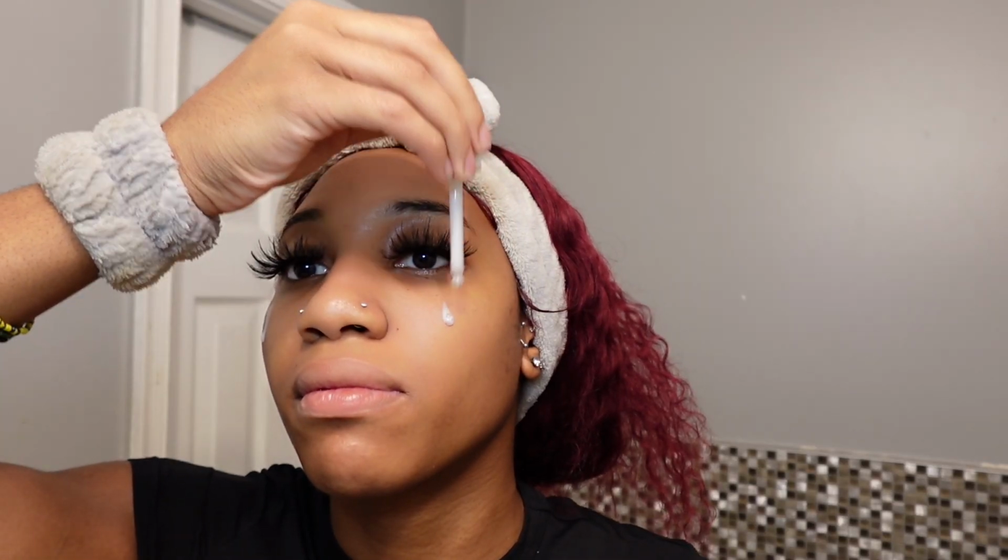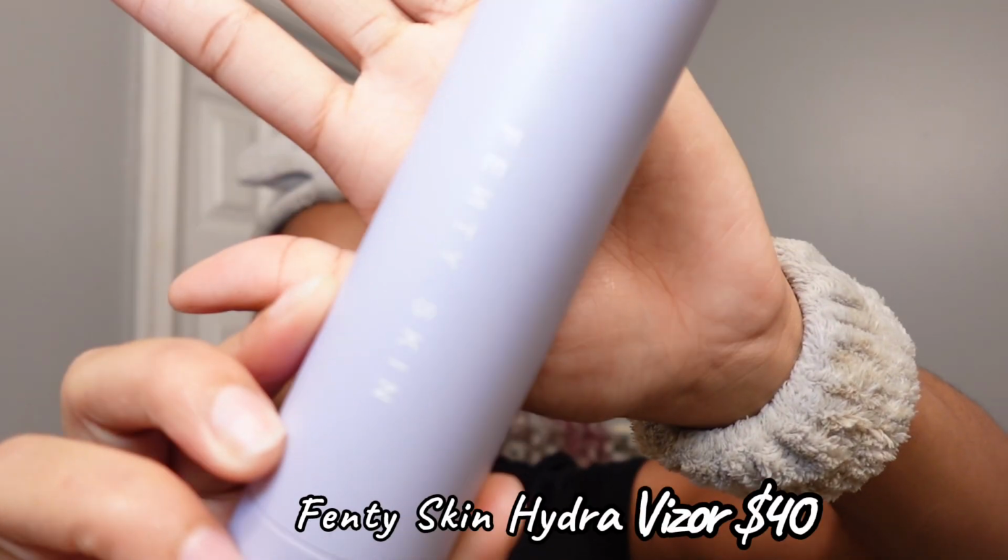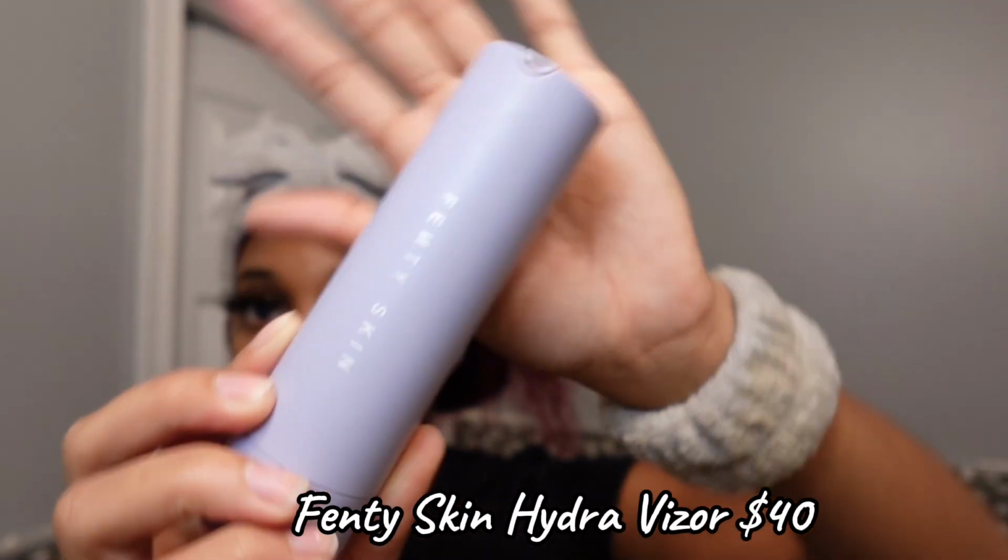Now back over to Good Molecules, I'll go in with their Correcting Serum. I try not to use too much of this because a little does go a long way. We're almost done, guys, so then I go in with my Fenty Beauty Skin Hydration Visor, and this just really locks in the moisturizer that I already put on top. It plumps your skin and it leaves it feeling really soft.